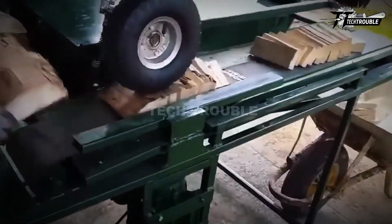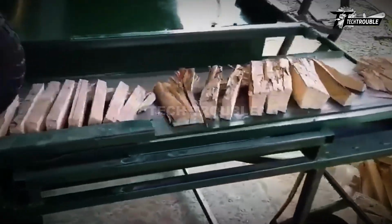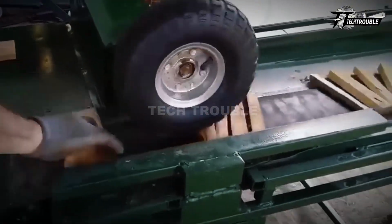This isn't your average splitter. This is a firewood factory on wheels. Watch how this high-speed, fully automatic machine shreds solid timber into perfect pieces like a machine gun of wood.